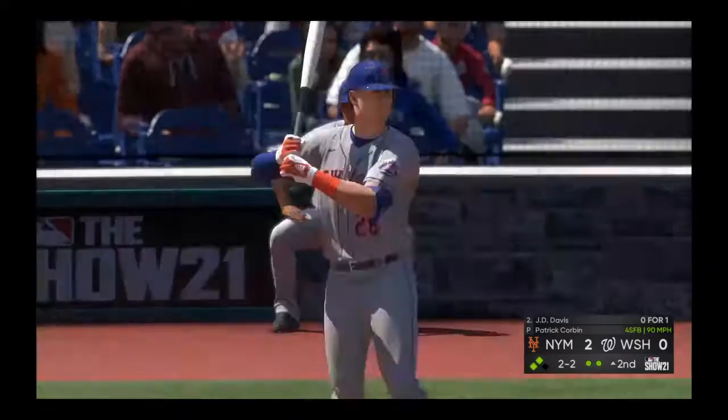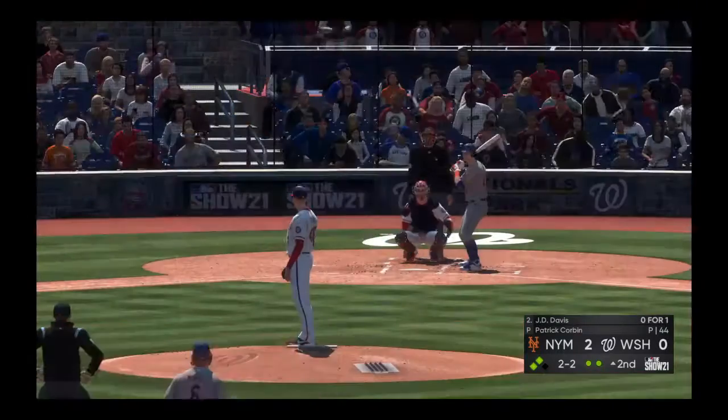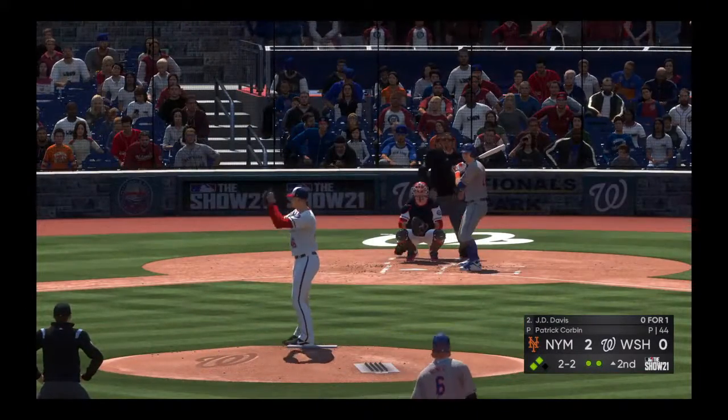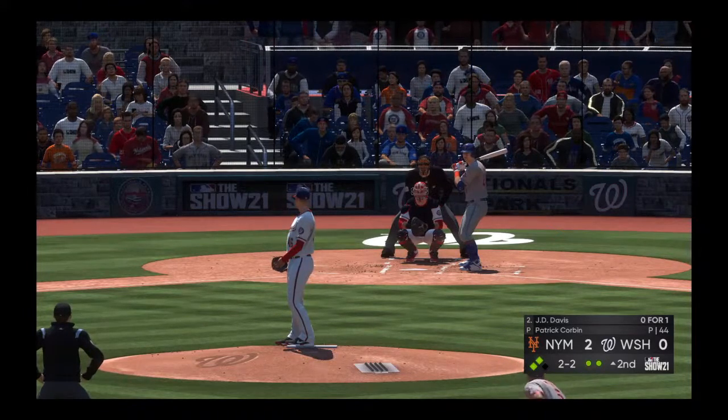Just got the corner that time with a fastball, strike 2. You know, this isn't a ballpark that yields a lot of runs, so when you've got a chance like this to put some early runs on the board, it becomes really important to do so.